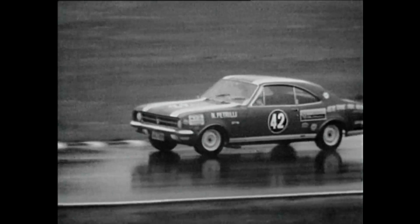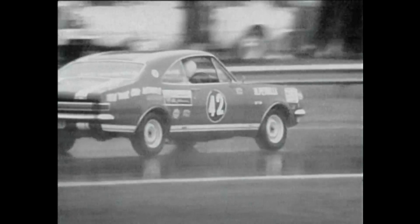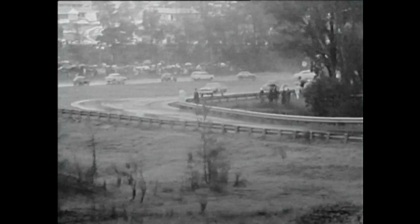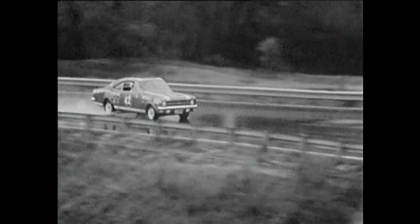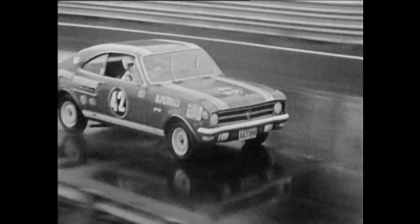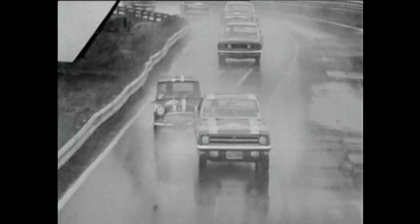Now, DIGBY COOKE is lying in second place, just behind Nick Petrelli as they go through Creek Corner. And if he can get past the Holden through the S's, he could clear out from the race. The other car I think that we've got to watch is John French in the Alfa Romeo, who was starting off the back of the grid, owing to the fact he didn't practice yesterday. Now, he should be seen on our screen fairly shortly as he gets up towards the front.